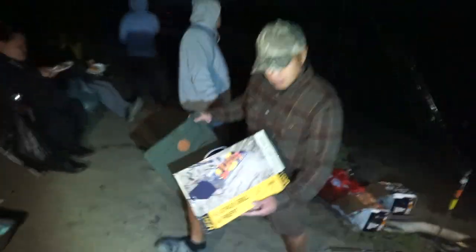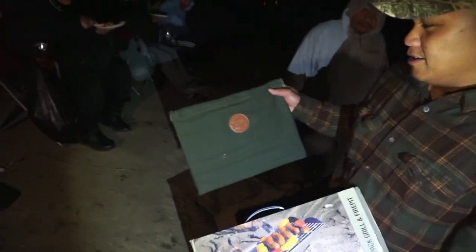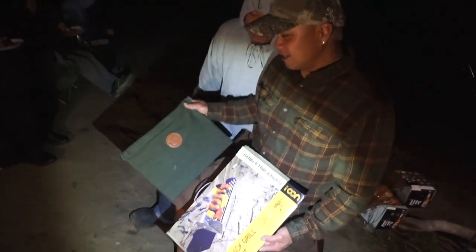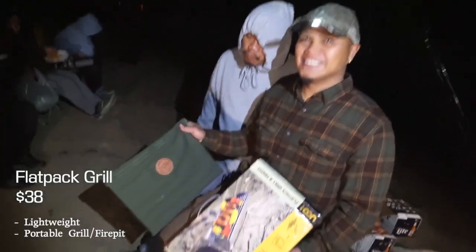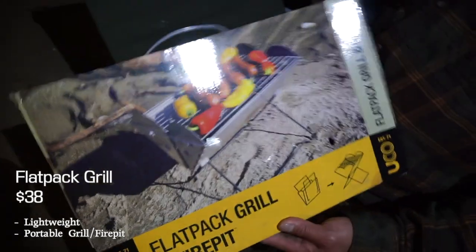We got the chef here. We're gonna be using a flat rack grill today. Oh, is that the one? Yep. So this is the flat rack grill that I got from Amazon for Ray for Christmas, because the chef needs a grill to cook his food on. Yes, so this is the flat rack grill. He likes his grill flat.